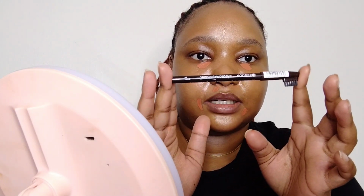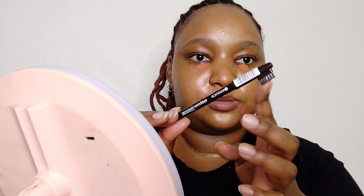So I got this one. It's a common one. We have seen it all over stores, Dis-Chem, Clicks, Takealot. This eyebrow one. It comes with this little brush. This was my first eyebrow thing when I was getting into makeup. Very cheap. This is in the color 02 brown.